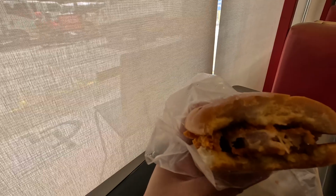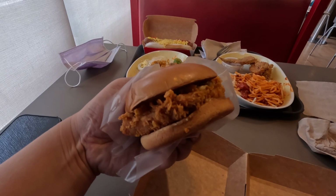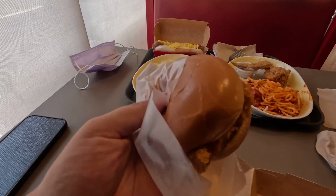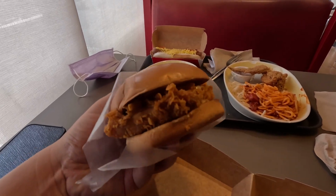Oh wow, that chicken is absolutely delicious. You can tell that chicken is super fresh. It's kind of stringy, it has strands, which shows it's really fresh chicken. It's also super juicy, super moist. Literally, when I bit into it, I got a burst of water, and it was hot water too. That thing was piping hot, but it is so flavorful.